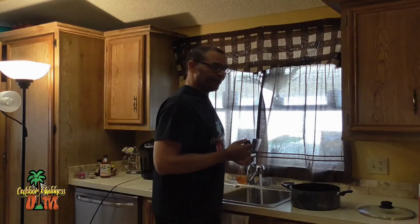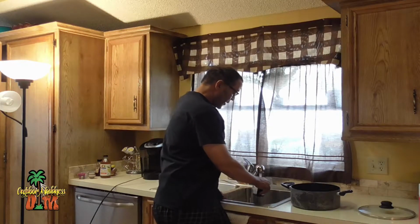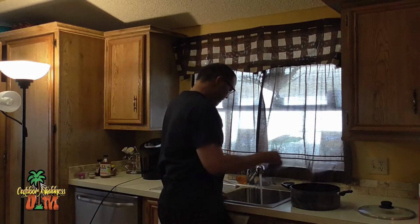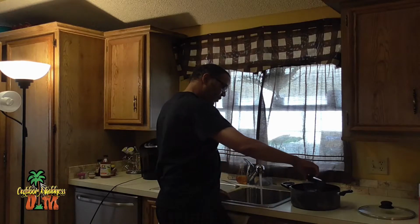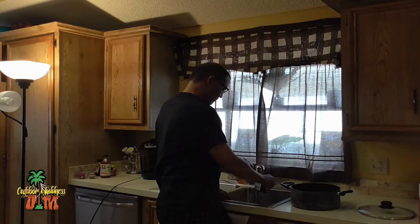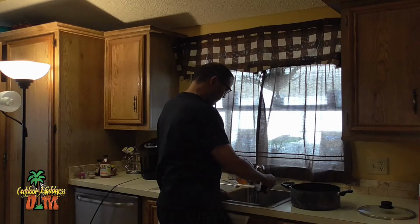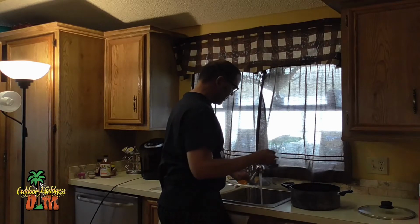The sugar dissolves better when the water's warm. So basically what I do is I put in 4 cups of this hot water. There's 1. I should have turned my phone off. There's 2, 3, 4, and now I'm also going to put in 4 cups of cold water.